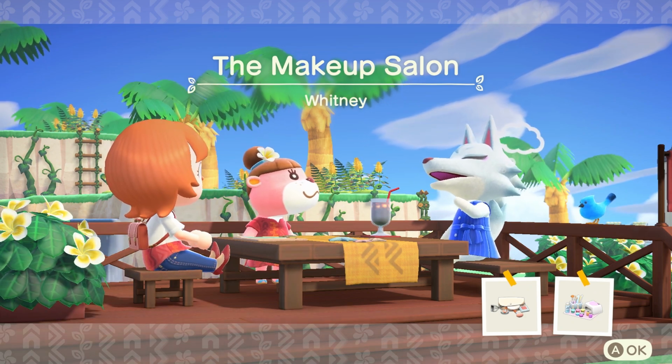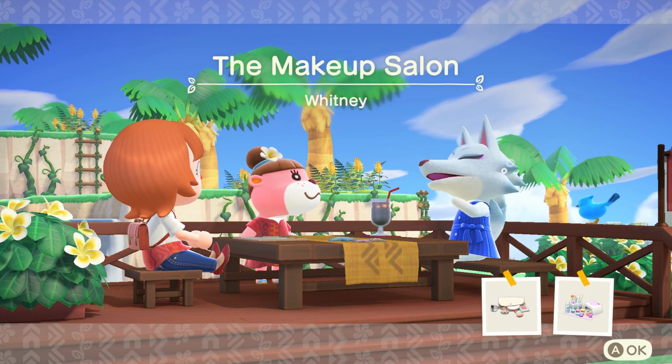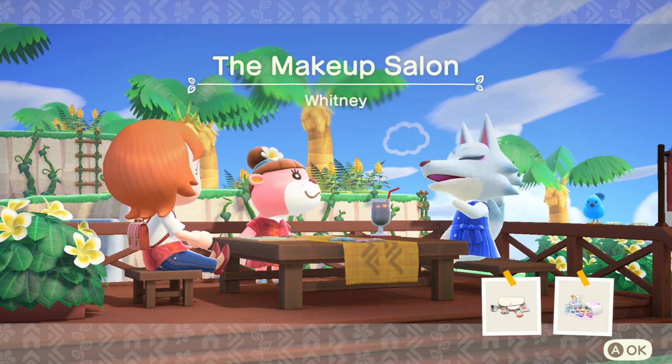Look at her in this frame. She does not look blue. Only the tips of her fur at the back of her head look blue. Okay, I'm done harping about this.